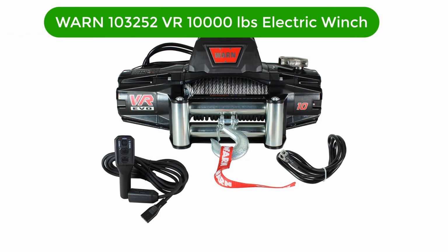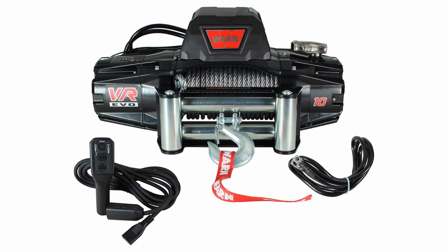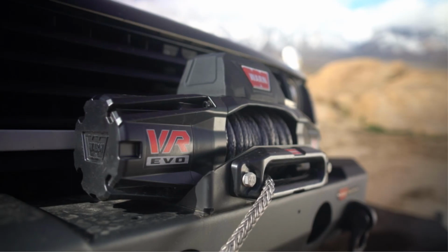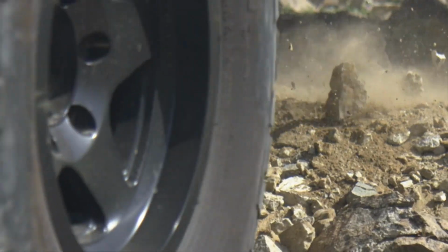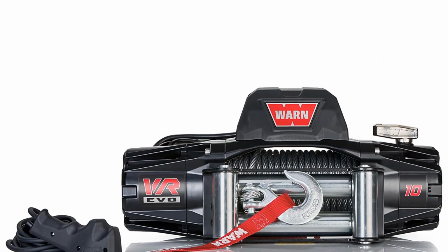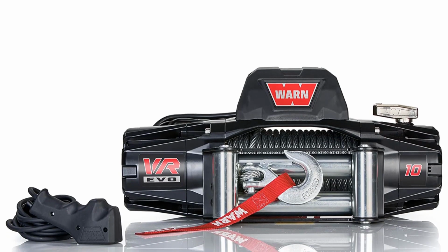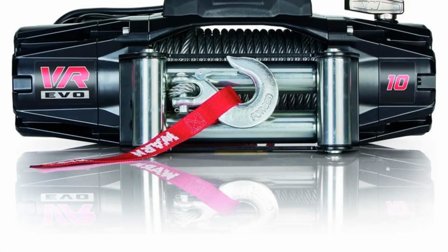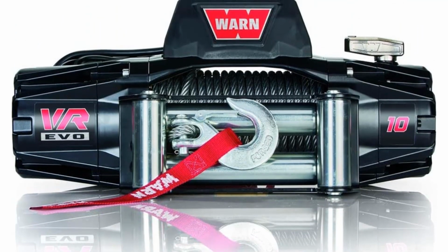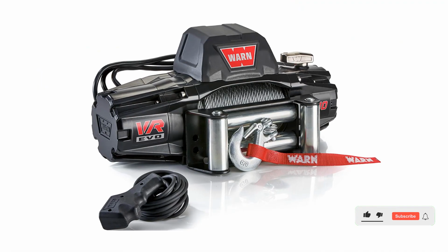Number 3. Our third best pick is Warn 103252 VR 10,000 pounds electric winch. Warn is a highly reliable brand that features a variety of products that are similar to a winch and suitable for identical applications. The Warn winch is a great choice for a long-term purchase. Up next, we are including the most reliable winch kit that you will be using for a very long time. This is still a comparatively better option than most other choices present on the market as it features up to 10,000 pounds power capacity powered by a steel cable.